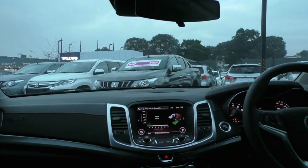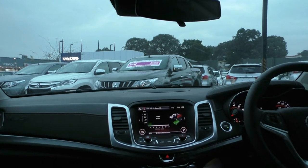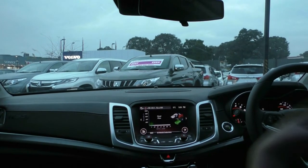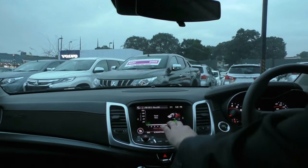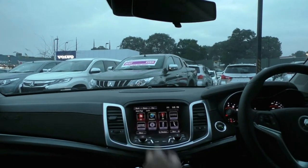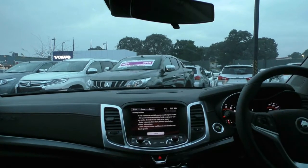So it's fixed flow bimodal. Once you sort of get on it and open it up, the exhaust valves open up and it does get a lot louder and throatier. Moving back home, obviously HSVs all come standard with navigation, so you just hit the agree button there.